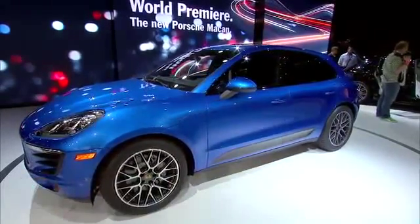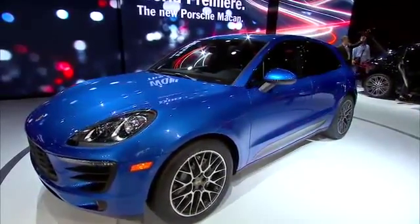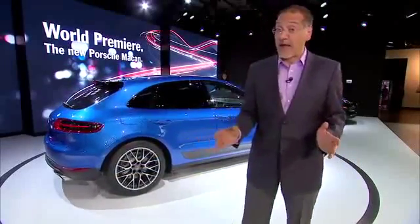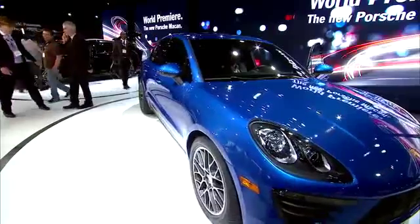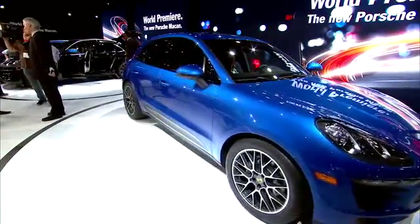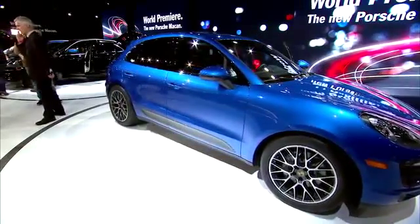Very loosely based on the Audi Q5 platform, but it doesn't share a lot of parts, just basic underpinning layout. It also targets the very successful Acura MDX, so get those two in your head as to where this car is going. Now, first of all, you're going to notice it's very low slung, differently than a Q5, and it's more swept back than a Q5, which is kind of more up and down. So there's a compare and contrast.